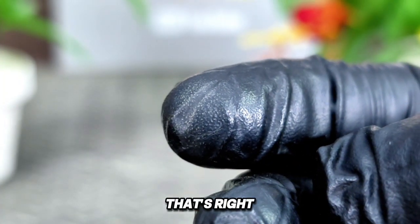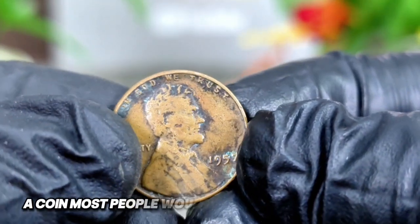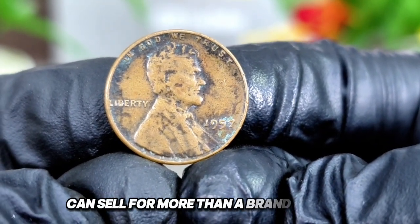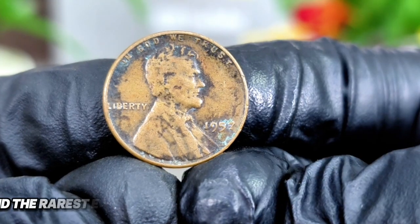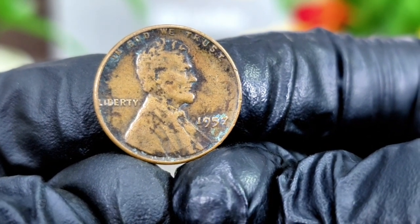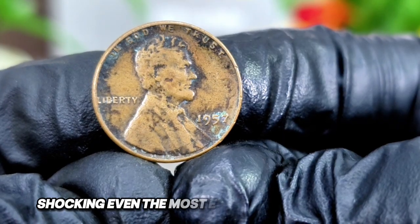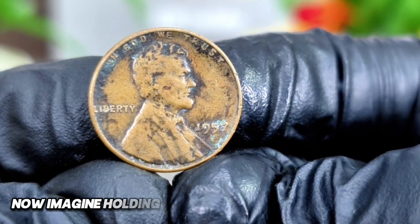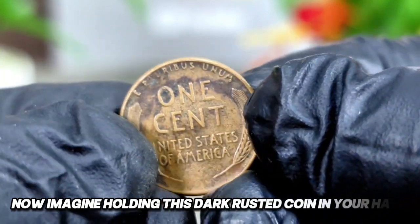That's right. A coin most people would ignore in their change jar can sell for more than a brand new car. And the rarest errors? Some have pushed values into six figures, shocking even the most experienced collectors. Now imagine holding this dark rusted coin in your hand.